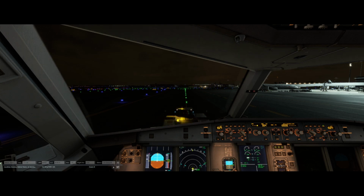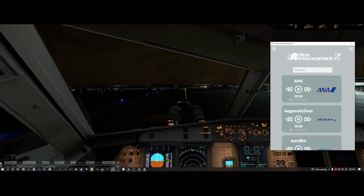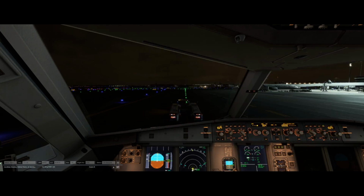Man, so we're going to make our way. We're going to taxi our way to the runway. Bypass pin removed. And left is clear. Right is clear. Get out of here. Starting engine one.